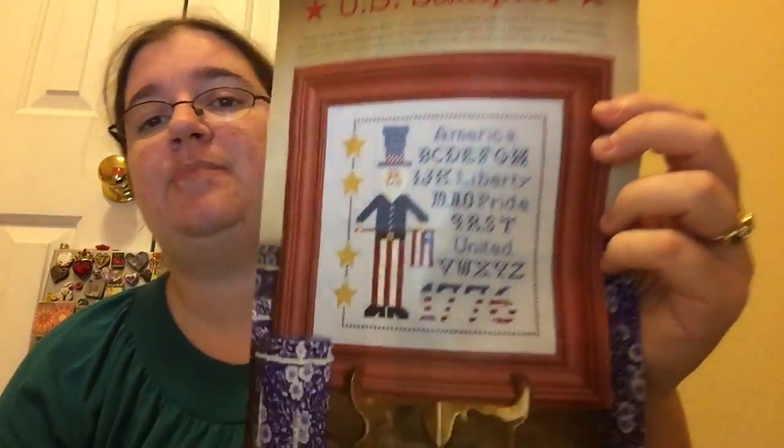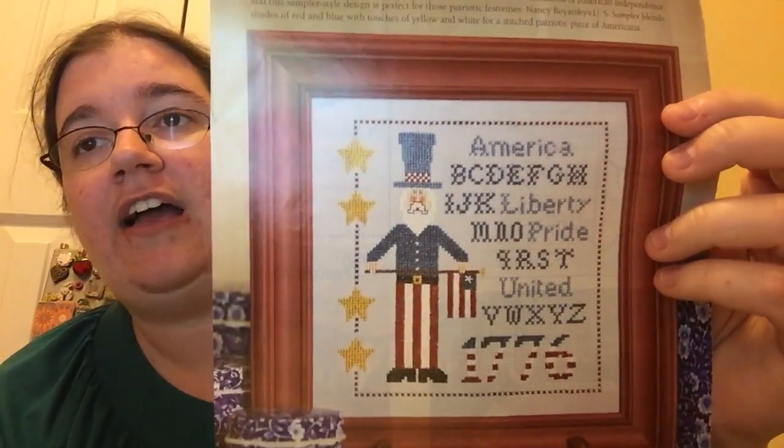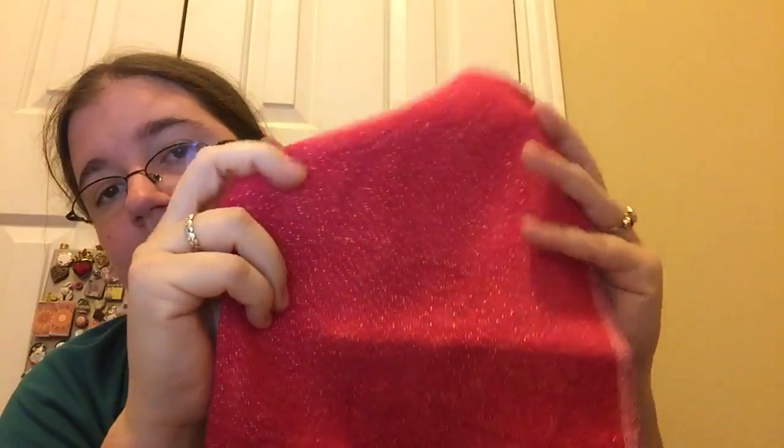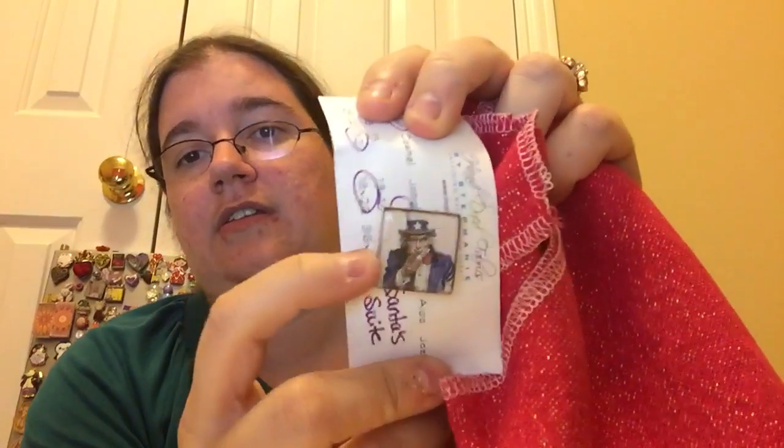And I actually have 8 starts this week, and I'll explain why in a minute. The next one is going to be my US sampler. This is from Just Cross Stitch July-August 2012. And I am stitching this on 32 Opal Belfast in Santa's Suite from Hand-Dyed Fabrics by Stephanie. Very red. If I need to, I will outline some of the red in the piece, but I thought it was pretty. And my minder is a little Uncle Sam needle minder from Minding My Minders.